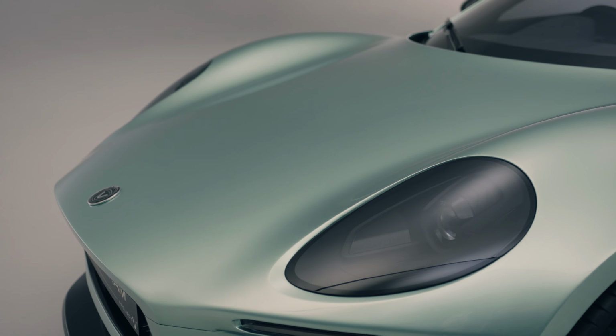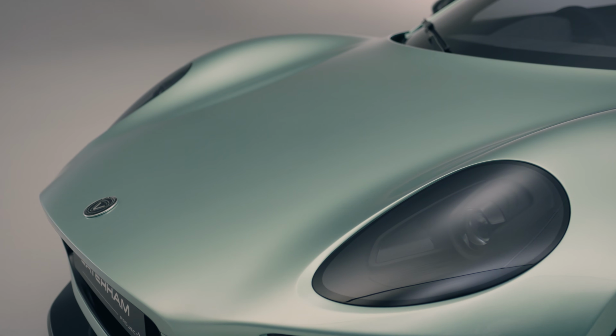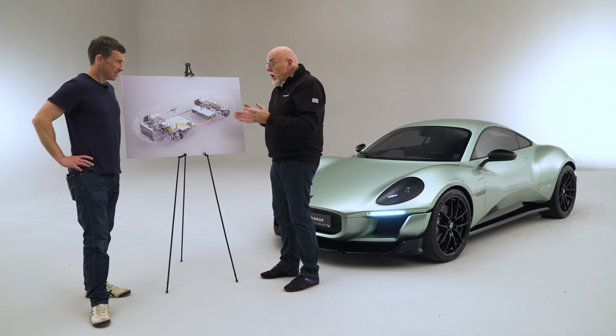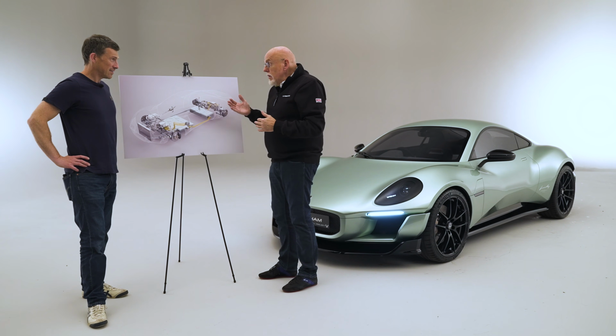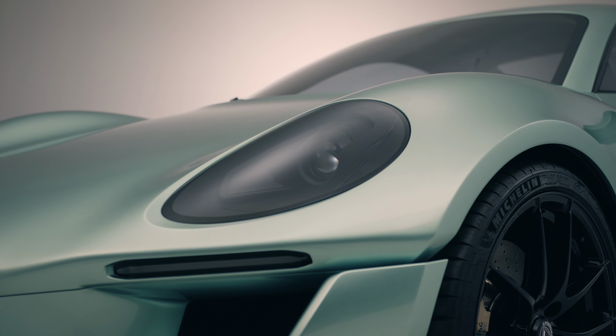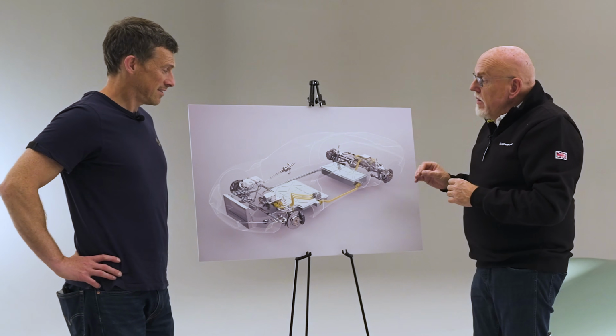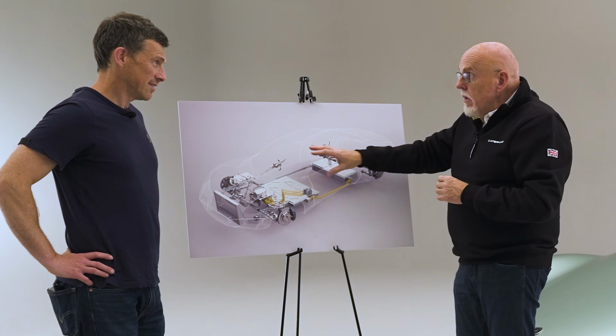It gives us lots of other challenges. So taking that frunk away saves about 12.5, 13 kilos. It means we don't have another closure we have to worry about. There isn't hinges, another panel that we have to make sure fits. So the overall quality appearance of the car looks a whole lot better with that as a single piece. But the big side effect is it gives us the freedom to do what we want underneath.